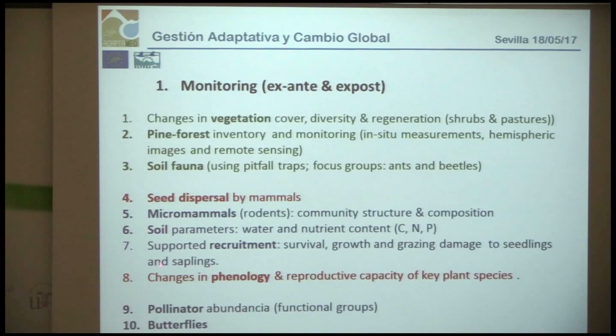We are also planning to measure seed dispersal by mammals, because we think it's important for the regeneration of the undergrowth canopy. Community structure of micromammals, soil parameters, recruitment of all the things that are being planted, and changes in phenology of the vegetation. These are a number of things that mainly focus on biodiversity and things that may influence the success of the intervention. And lastly, we will measure pollinator abundance, butterflies, and breeding birds. So we are measuring a number of variables that are functional, mostly related to water and soil fertility, and in situ variables describing biodiversity. And on top of that, the group of Almeria is measuring, by remote sensing, forest variables. And this is what we are doing.